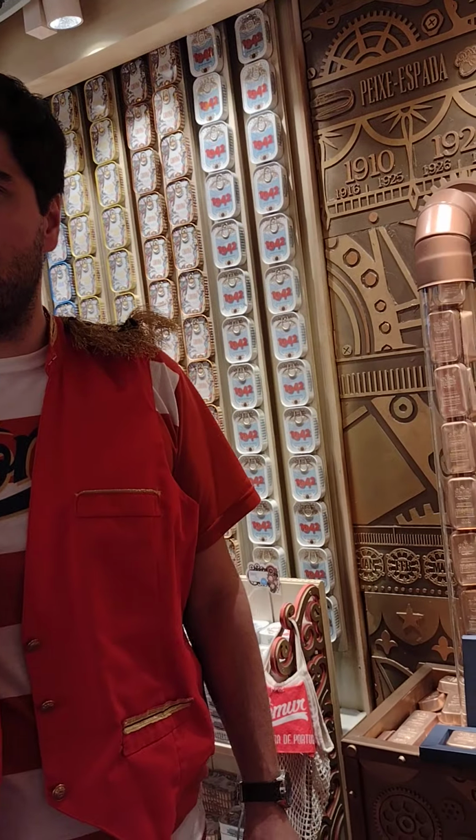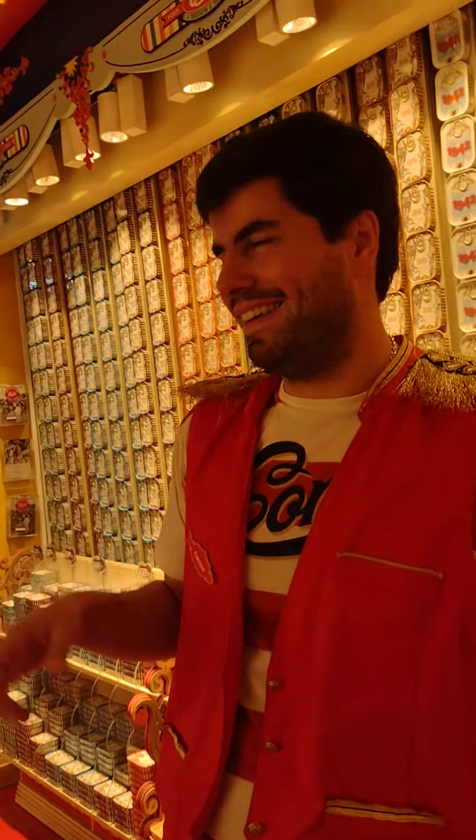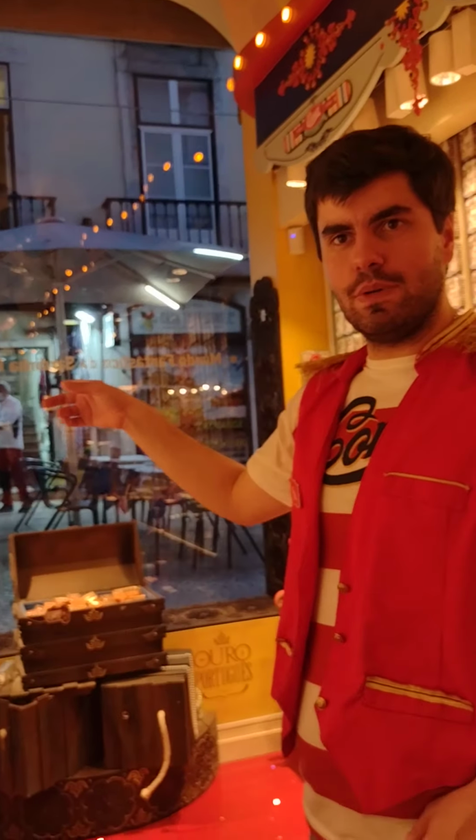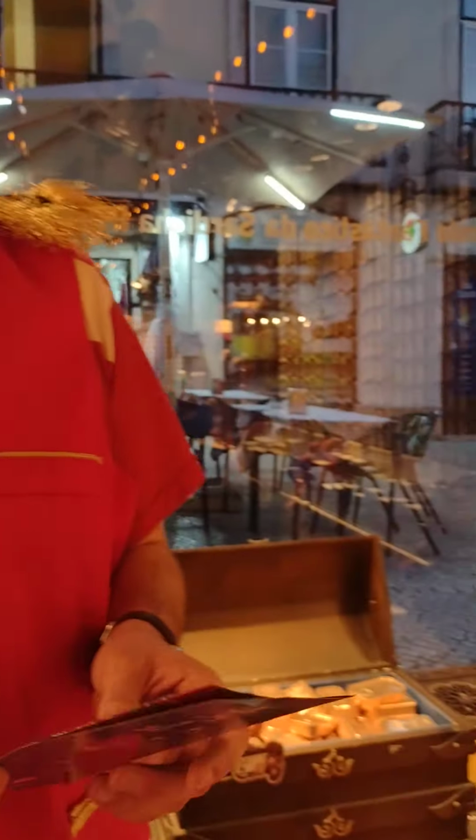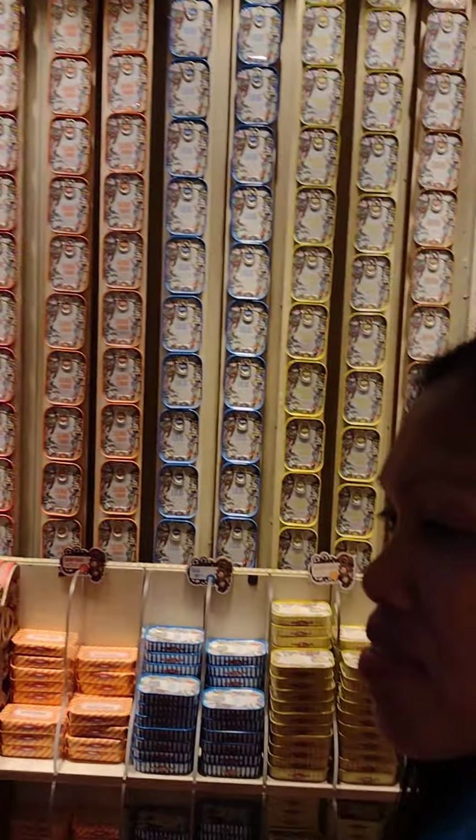Do you want a flyer in English with our types of fish? We just had sardines. So, yeah. You want a flyer in English with our types of fish? Yeah, all right, thank you. A flyer, great, we can check it out. Where are you from? America. She's from the Philippines.